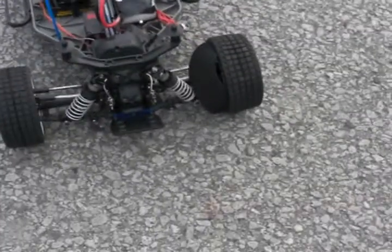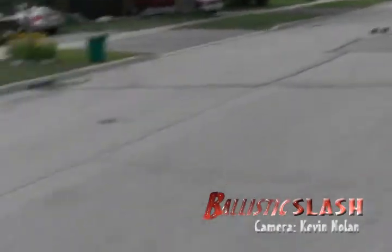The foam fucking came right out. Yeah, you know what all this is? The foam just came out of it. Look at the tire! Look at the tire!